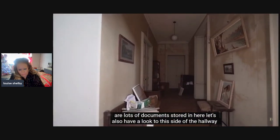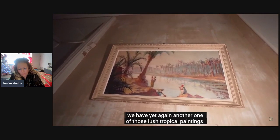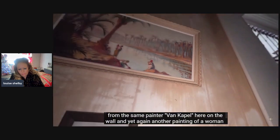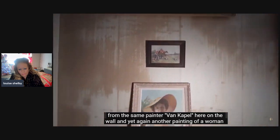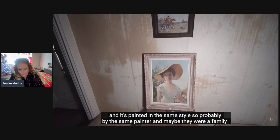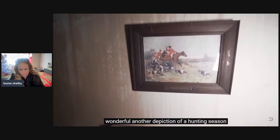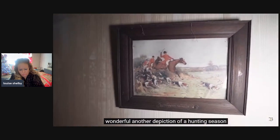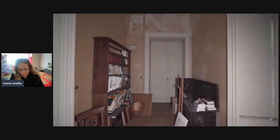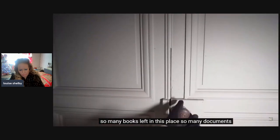Let's also have a look at this side of the hallway. We have yet again another one of those lush tropical paintings from the same painter, Van Capel, here on the wall. And yet again another painting of a woman. It's painted in the same style, so probably by the same painter. And maybe they were a family. Wonderful. Another depiction of a hunting season. So many books left in this place, so many documents.